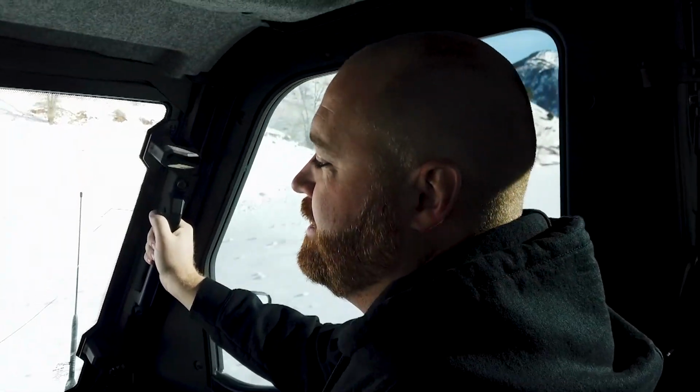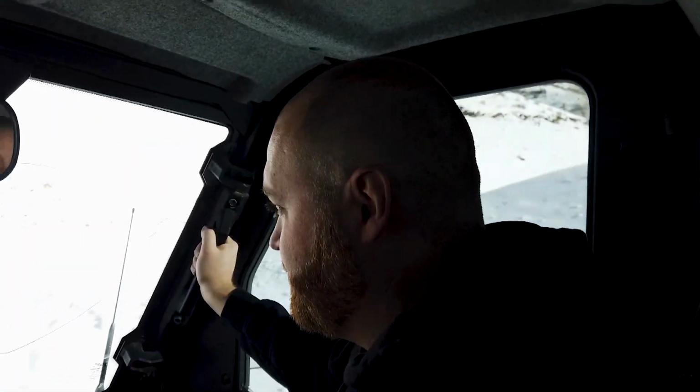Welcome back. We're up here playing in the Polaris Ranger in the mountains of northern Utah, out here playing in some snow.